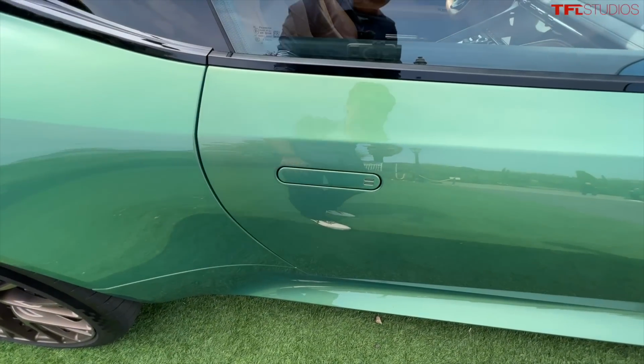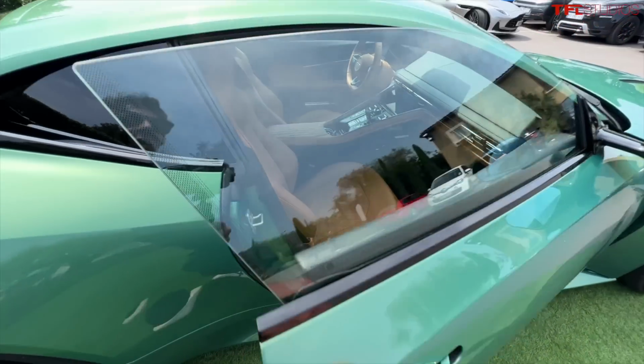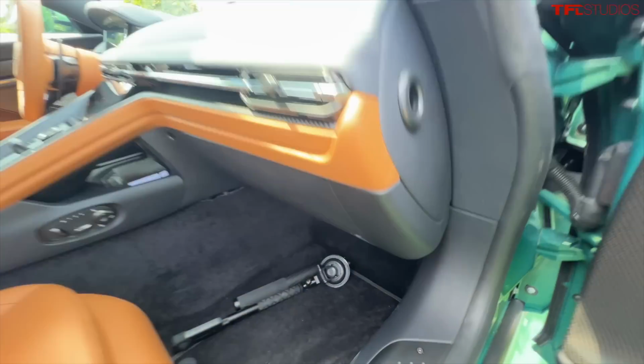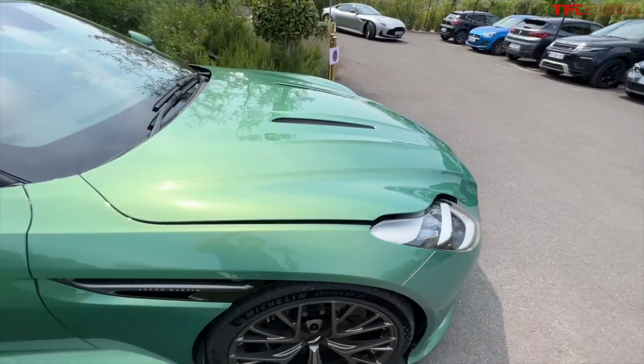So to get to the hood, we got to open the passenger door, flush mounted door handle, push in to lower the window just a smidge, and then the hood release is actually over here on the passenger side, because of course, UK car, they drive on the right side of the car. Now, DB11 had two engines.